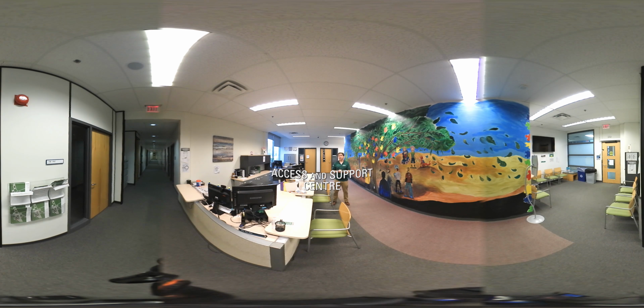So this is our Access and Support Center, or ASC for short. This is the place that you would go if you require any special accommodations during your time here at Durham College. So whether you need extra time on a test, a note taker in class, use of a laptop in class, whatever it may be, you would come and meet with one of our accessibility counselors and bring any supporting documentation that you have, be it a high school IEP, educational assessment, doctor's note, whatever it may be, and they will help get you the accommodations that you need or connect you to the appropriate resources to help you out.